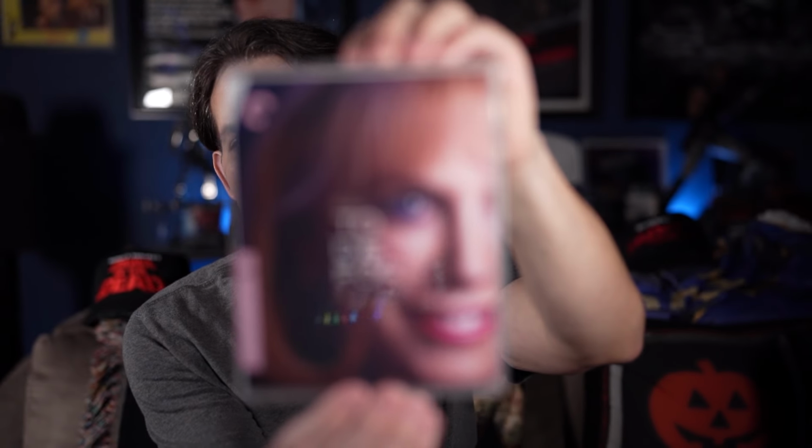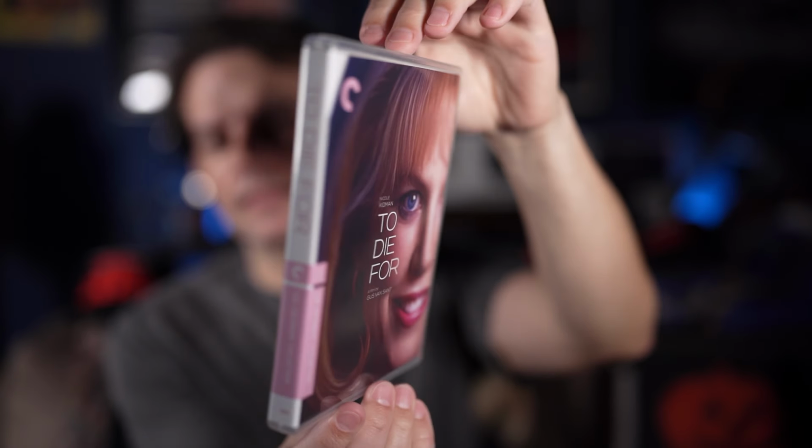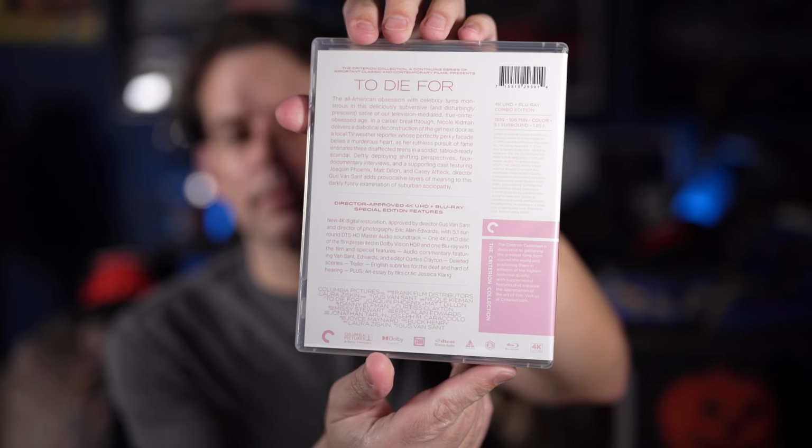And 2 more real quick from Criterion. Next up is the new 4K release of To Die For, the Gus Van Sant film starring Nicole Kidman. This one I have watched, but let me show off the case real quick. There's the front, the side with the title, and the back with all the details.